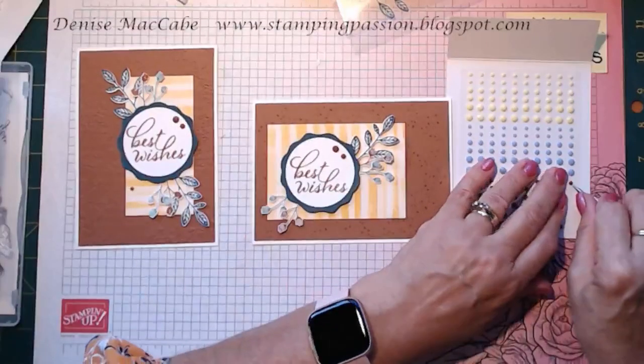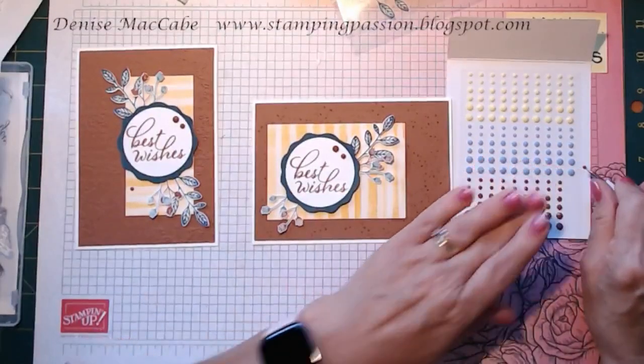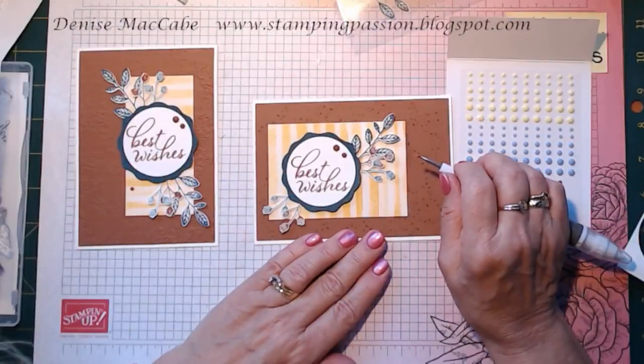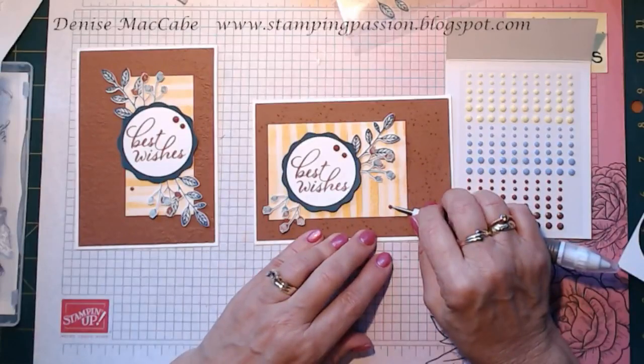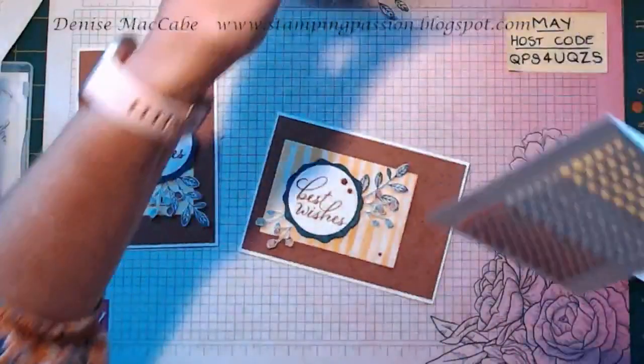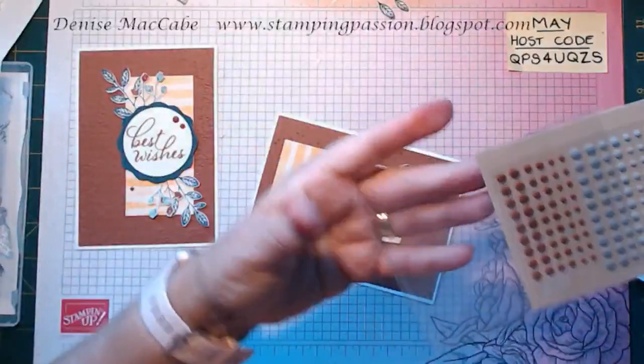Put that there, and this one. Where can I put this little fellow? What about down here? Yes, let's just go for it. No indecisiveness.